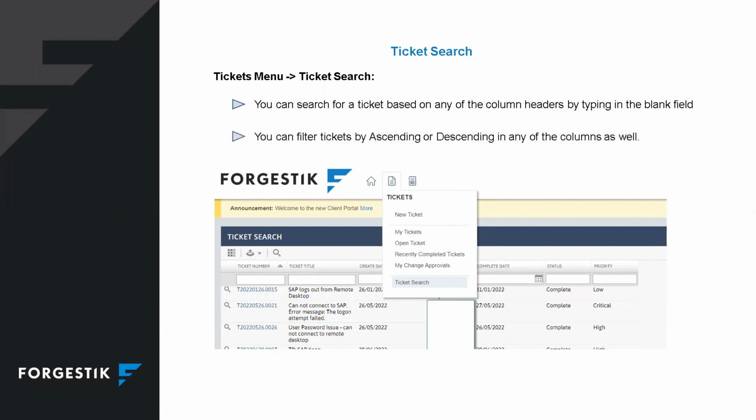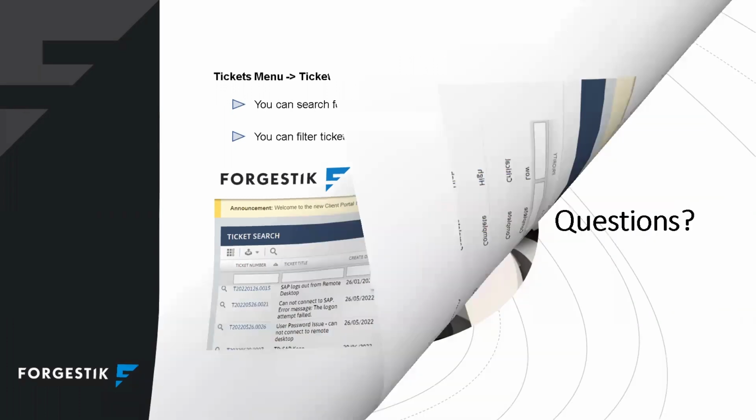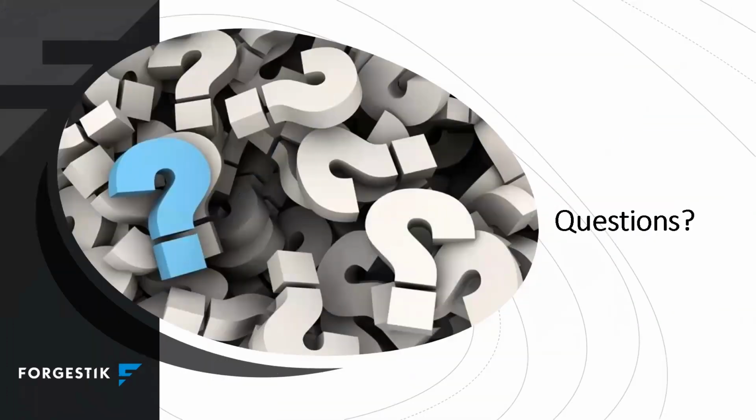You can also filter the actual table by ascending or descending order. If you're looking for a specific date, you can double click on the create date, and it'll sort everything by the date that you're requesting, or by priority or complete. Those are all options as well on this table. And that's basically all of the troubleshooting and tips and tricks that we can provide in order to facilitate either creating a ticket or even potentially resolving the ticket on your end.